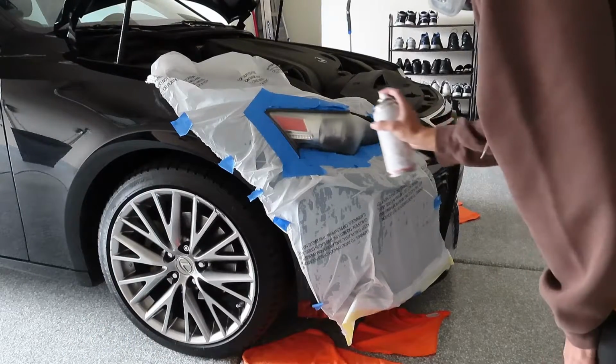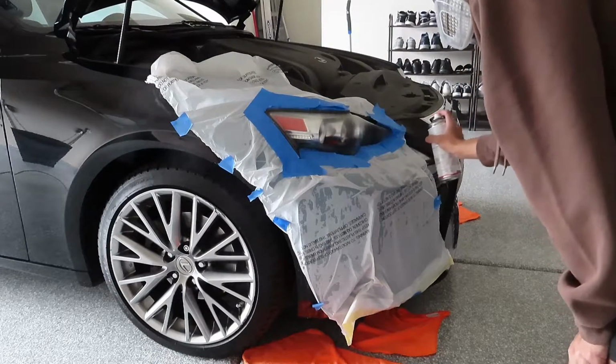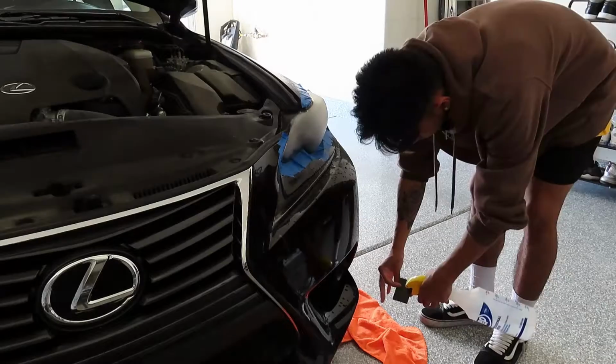Even sprays. Yeah, I got wrist pain. Ooh, that doesn't feel good. We're gonna tough it out.